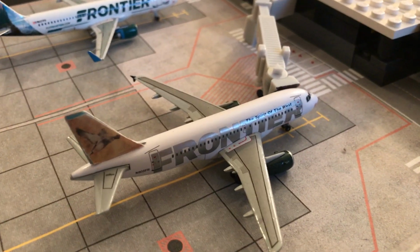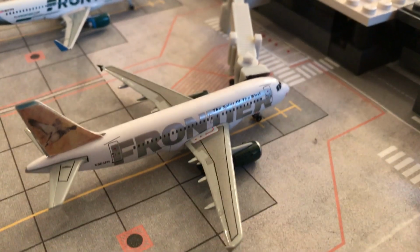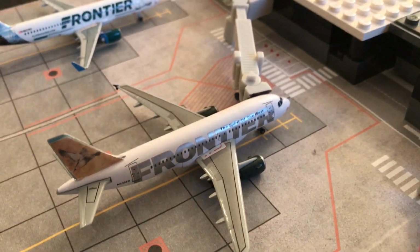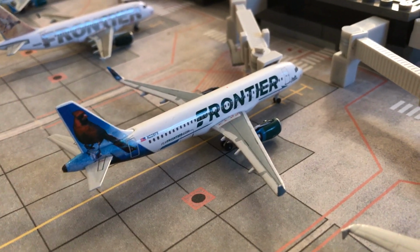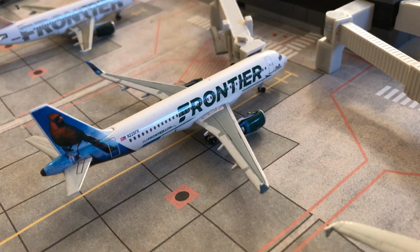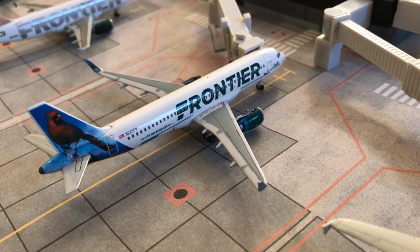O'Malley the Mallard. Super cool, not completely accurate with the Spirit of the West titles up there, but I don't think anyone's really noticing that too much. Super cool model. I really like the old Dragon Wings guys. Then the next Velocity model is November 228 FR, Orville the Cardinal.